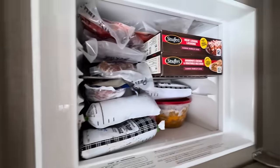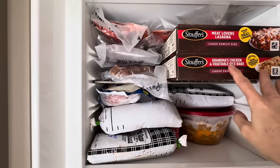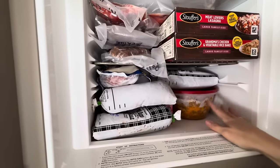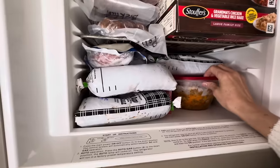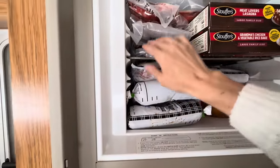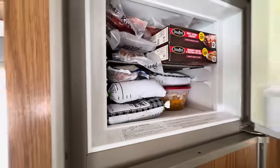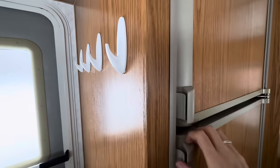It is pretty full. I have a couple freezer meals here, some lasagna and a chicken and vegetable rice bake that I just bought. And then I have a fried meat mixture, kind of a taco meat here that we can have with tacos one evening. And then of course I just have some moose meat here, some sausages, a little bit of salmon, just for our dinners. And let's go in the fridge area.